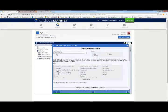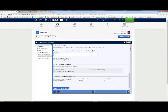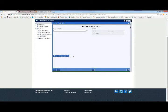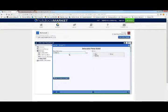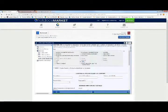So this is the last entity, Nebraska Medicine, but let's say we have one more. We'll add an interested party. So we'll say it's the Humane Society of Omaha. We'll say it's an entity. In terms of the role, let's just say it's a charity here. So we'll click there.